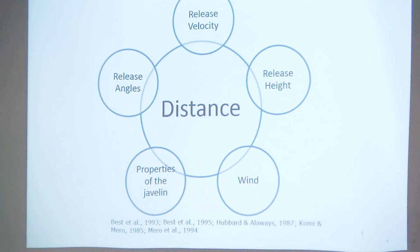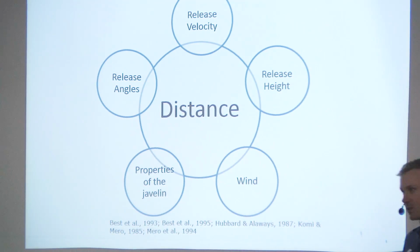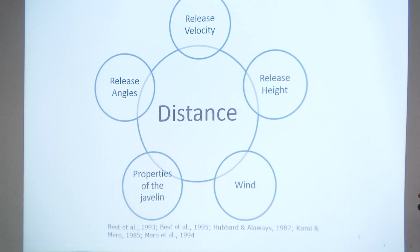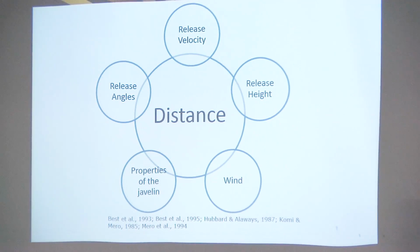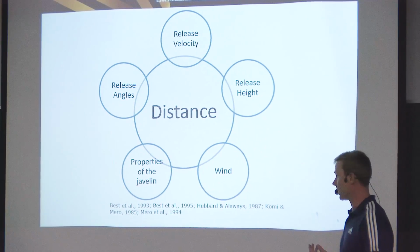So to start off, we'll just go through Biomechanics 101 of a javelin throw. There's been a lot of really great research over the years around release parameters, trying to figure out exactly what makes a javelin go really far. And it sort of boils down to these main themes: velocity, the angle of the javelin, the height of release, the wind, and the properties of the javelin.